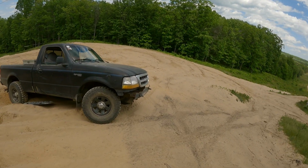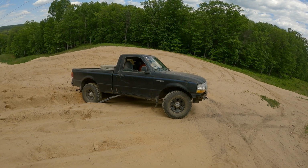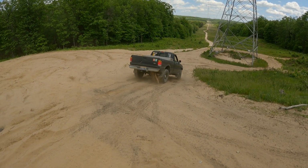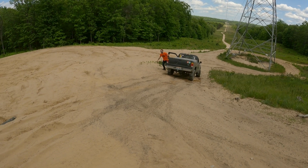Oh yeah, also update, light bar's gone. Went bye-bye. That thing held on for all this time. Hey! Now wait till he gets it all the way back around too. I know that looks a bit drastic, but I want that momentum in a minute. Yeah, I was gonna say, yep.